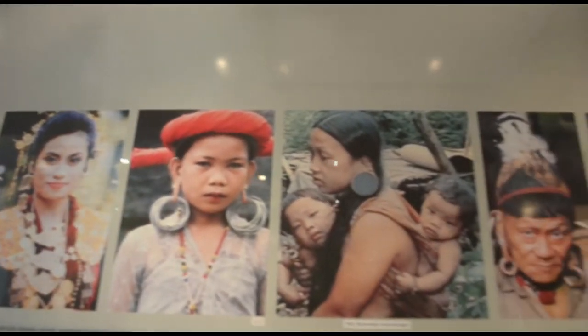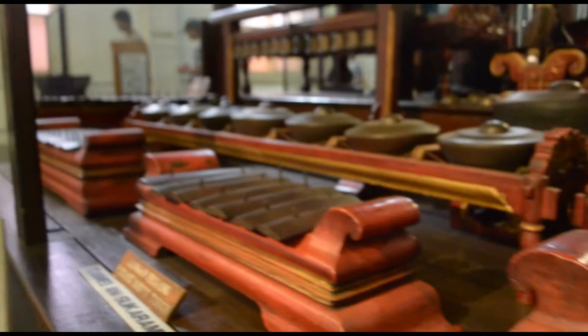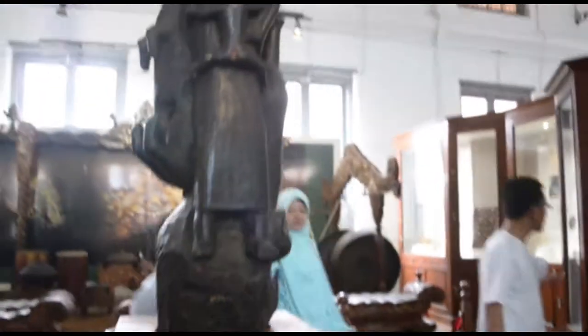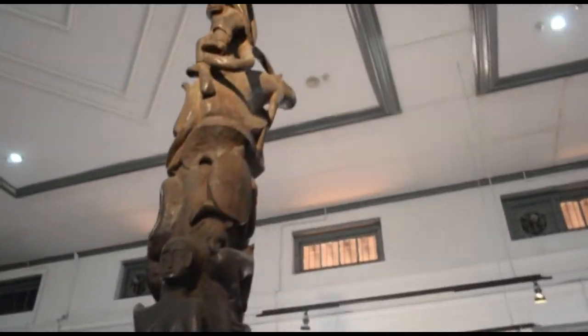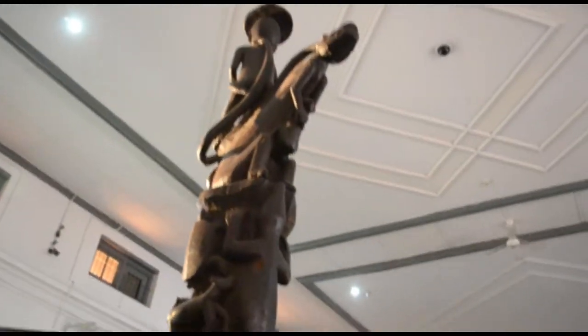Okay. Next. The museum was officially opened in 1868 and is popularly known as Gedung Gajah or Gedung Arca. The museum has a collection of 61,000 prehistoric and anthropological artifacts and 5,000 archaeological artifacts from all over Indonesia and Asia.